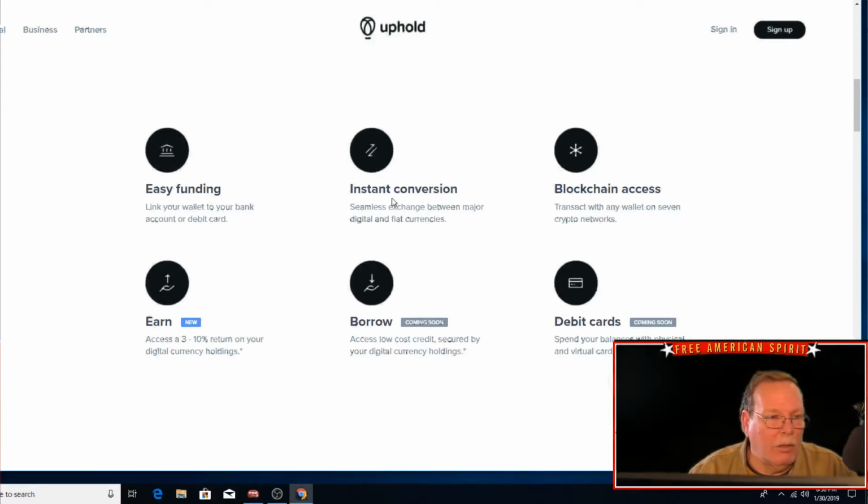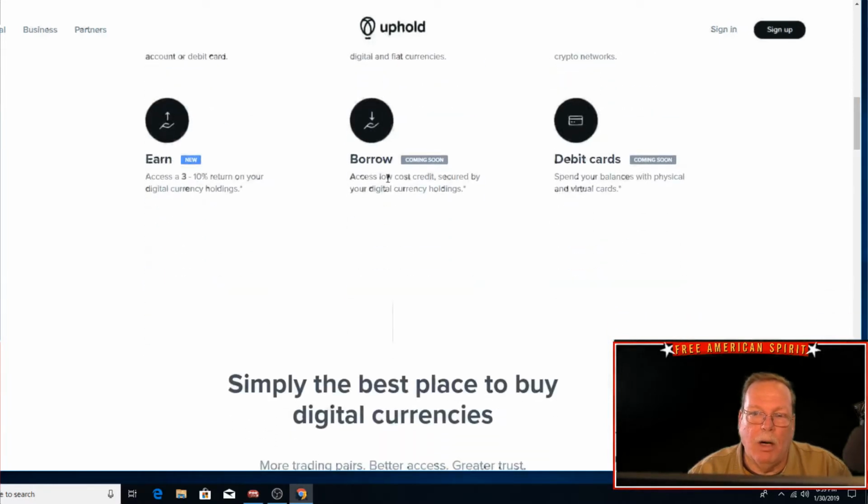So right now you have easy funding. You have instant conversion. As soon as you have money, you can convert it between currencies or crypto or precious metals that are on there. This is new right here. You can actually put your cryptocurrency into a kind of savings and earn anywhere from 3 to 10%. You have to leave it there. I don't know how long, but you leave it there and they let you earn a commission on it or a percentage. Borrowing is coming soon.